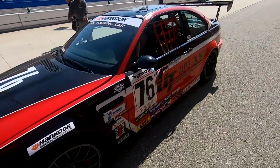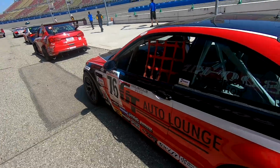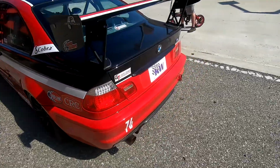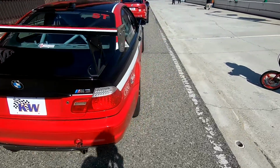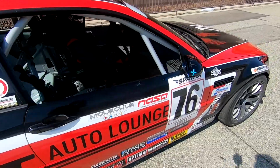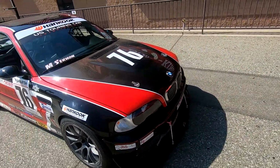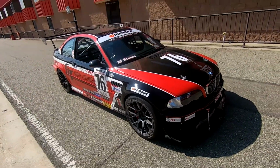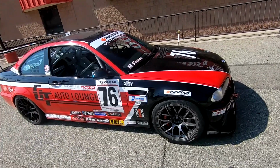Art Narcissian filling in for Mike. He's going to be in the Super Touring class in this BMW M3. The E46 M3 is just one of the best track cars ever. It really is. We'll see how he does in this thing. This car actually won in 2017. So this is going to be a really close qualifying. I can already feel it.